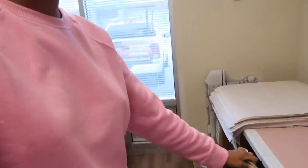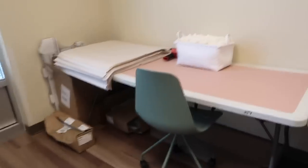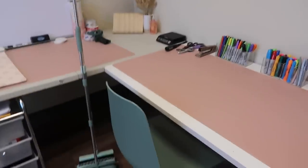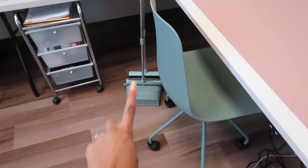So we got two of them. One right here for anyone, well, most likely Marcus. And then this one over here is my little station. And y'all, look how perfectly the dustpan matches with the chair. I thought that was insane. I love these little mats. I feel like they just add something extra to the room.